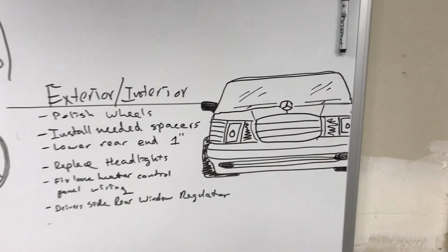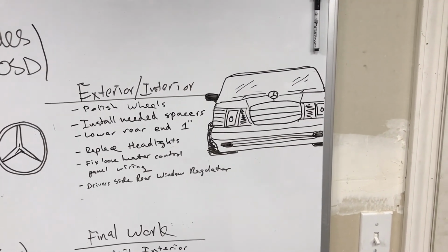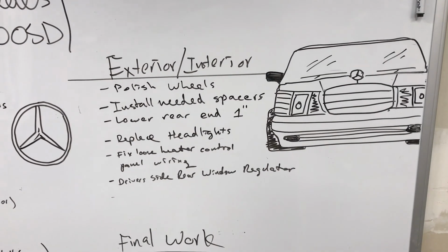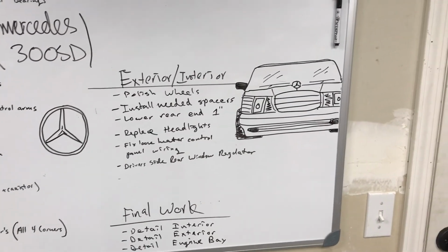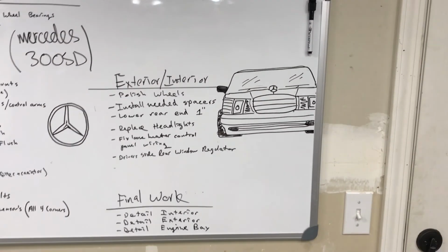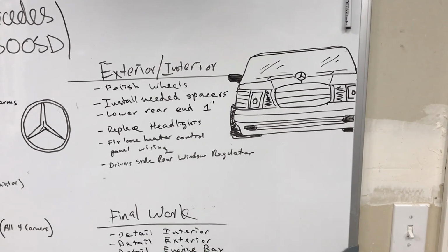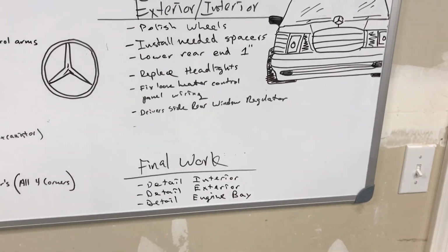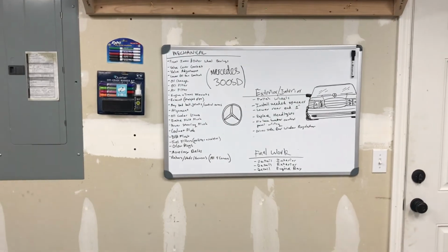And the exterior is gonna get a little polish on the wheels. I already did the spacers. I lowered the rear because it was a little higher than it was supposed to be. Replaced the headlights with some new Sylvania headlights. Right there it says fixed loose heater control. When you press the heater controls to blow air hotter, AC and all that in the car, I think there's glitchy wiring behind it, so sometimes it works, sometimes it doesn't. You can actually get it to work if you press on it. So I'm assuming it's just a loose wire or ground. One of the window regulators is not working. After I get all of that done, it's going to be detailing the interior, exterior, engine bay, and getting it ready for him to take it.